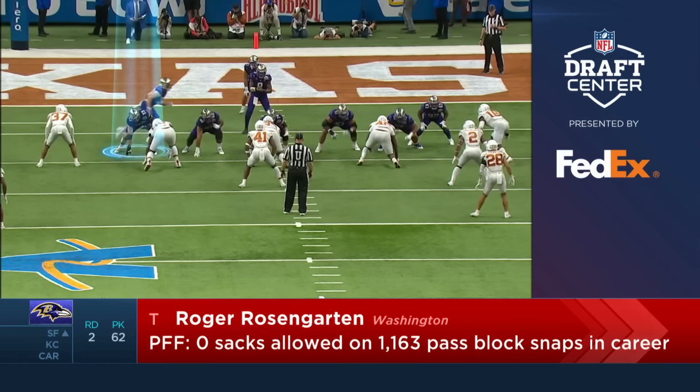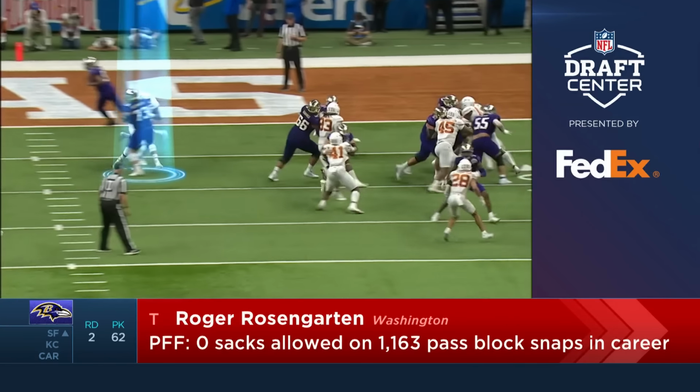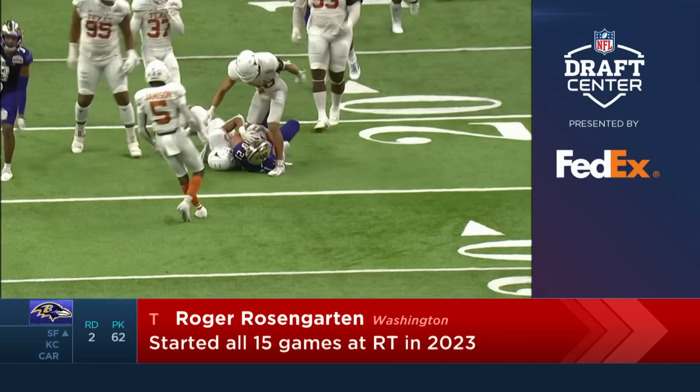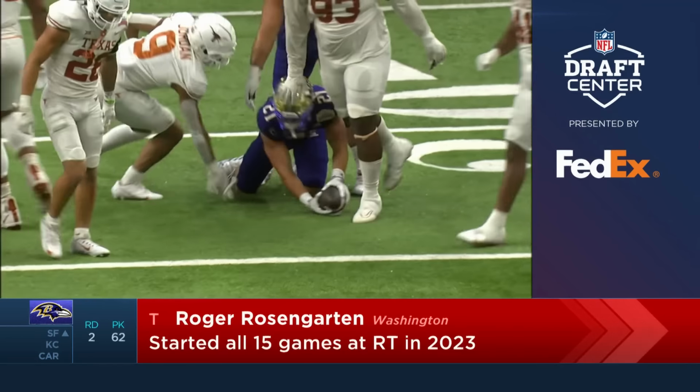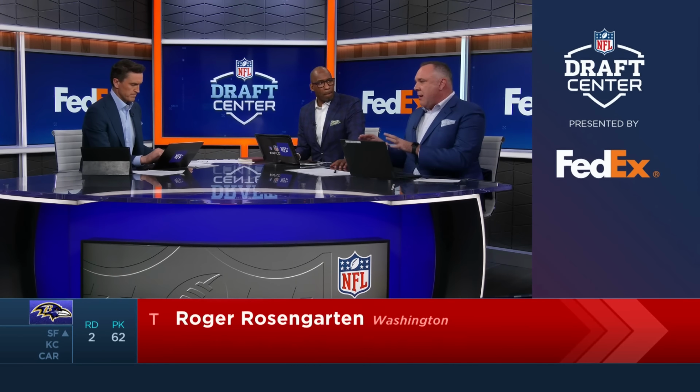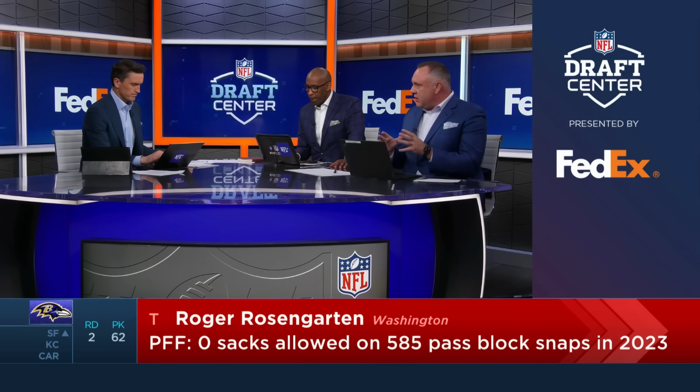He can play inside and outside zone. It's something that he did a lot of. You see the quick footwork, very well coached. Scott Huff is a very good offensive line coach over at Washington. Went to Seattle. He's now at the Seahawks. Yeah. And Scott does a really good job of getting his guys into position after the snap.